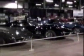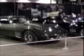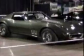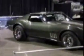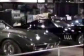Now give me a little rundown on 68, even though we're not going to go any further. How much different was that car than this car? Was it a complete new car? The chassis was the same, but the whole body was different. 68 was the last year for the 327, and in 69 they went to the 350 motor. And the big motor was the 427 in both of those years, 68 and 69.